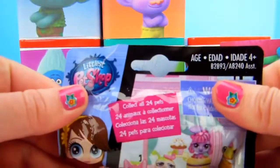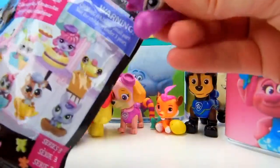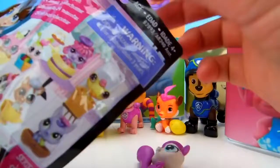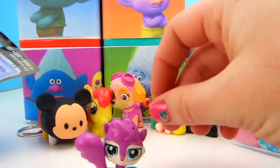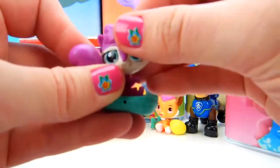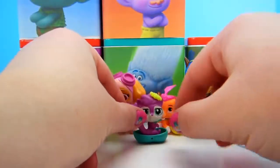And we have a Littlest Pet Shop blind bag. There's 24 pets to collect. This is series 3. Let's see who we get. Okay, let's see what we have this time in our Littlest Pet Shop. We have this one right here. It kind of looks like a squirrel, possibly a purple squirrel. Oh, they have a peanut shell. Maybe a squirrel or chipmunk is a good guess. And we have this little leaf to go in its hair. Oh, it's a bunch of grapes. That is so cute. I like that a lot. I'm gonna put him right back here.